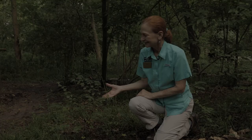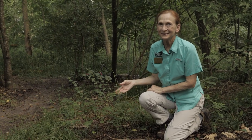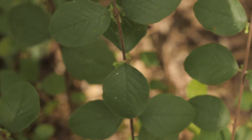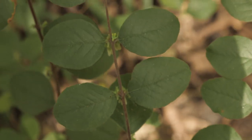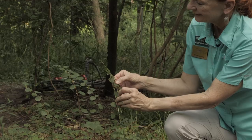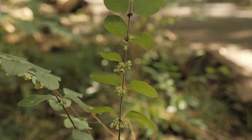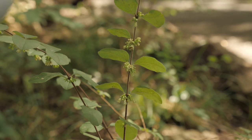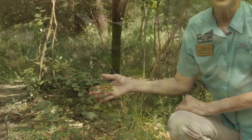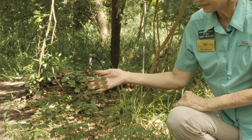Okay. This lovely little shrub is coral berry, Symphoricarpos orbiculatus. And it is in the process of making berries right now. It has flowered. And these little things on the underside will become the berries. It makes tiny little berries, about like so, maybe a quarter to a third inch in diameter. They're a beautiful magenta color. They are really attractive.